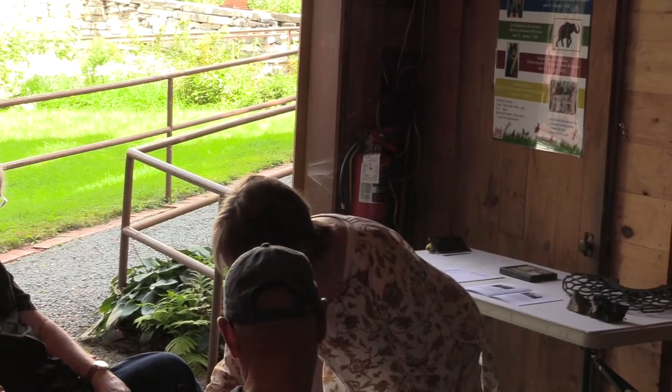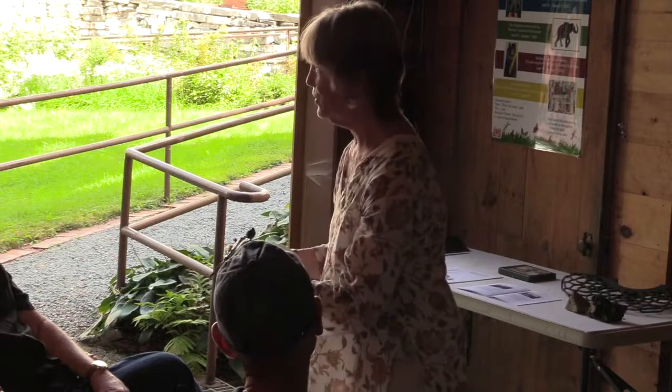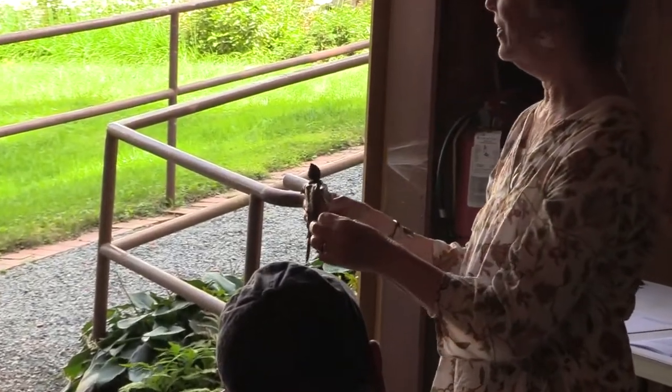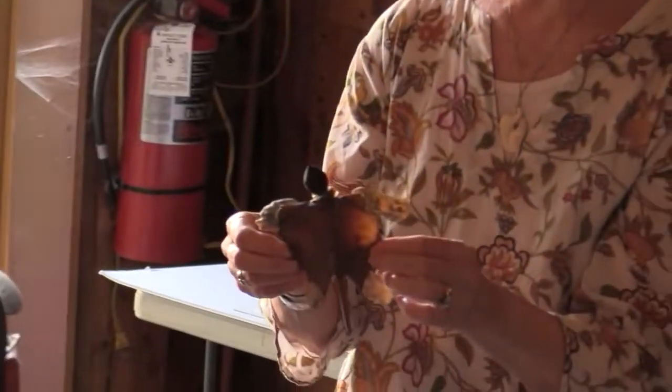This little guy, those of you who have walked the beach can recognize, is a hermit crab. I mean, a horseshoe crab, right, thank you. That was from Ocracoke Beach there.